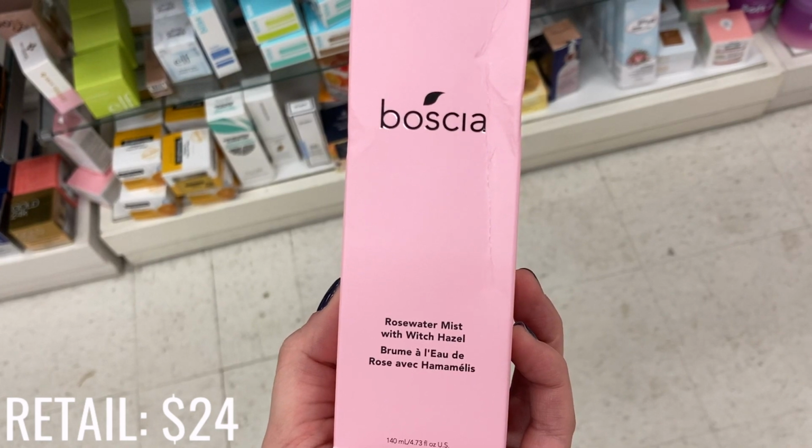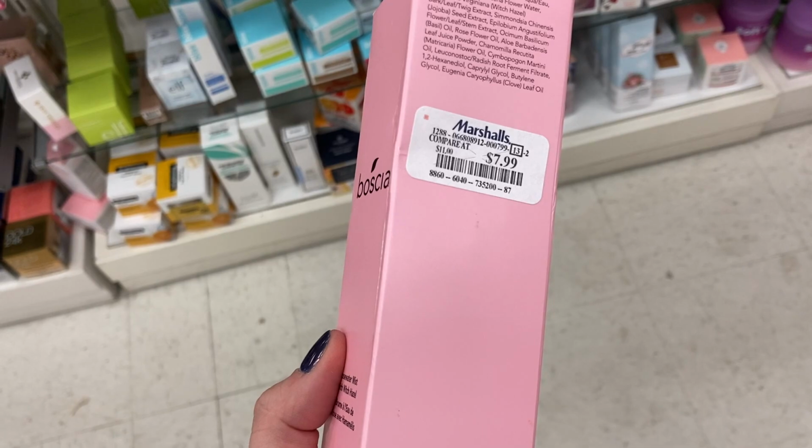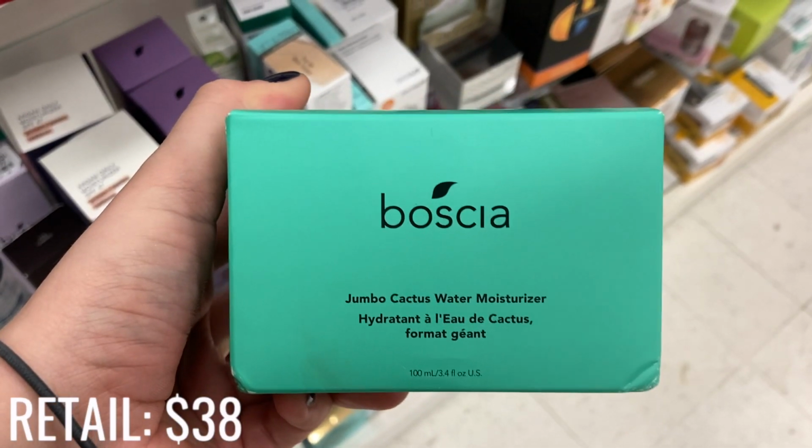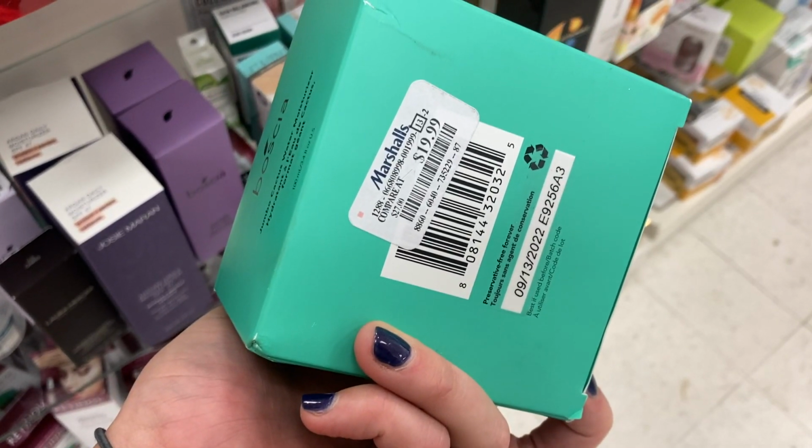More new Boscia products. This is the Rosewater Mist with Witch Hazel for $7.99. And then they also had the Jumbo Cactus Water Moisturizer. This thing is huge. And this is here for $19.99.